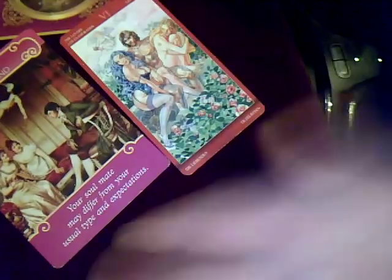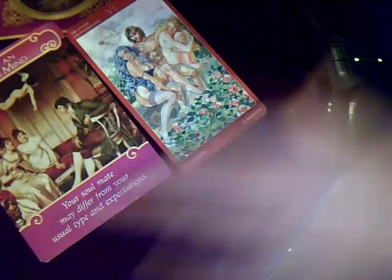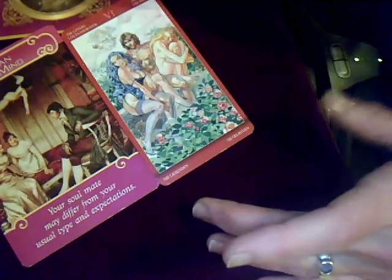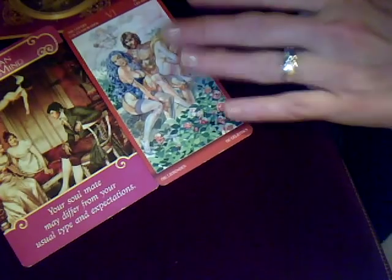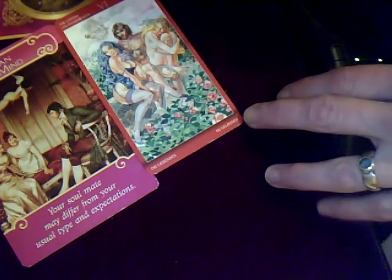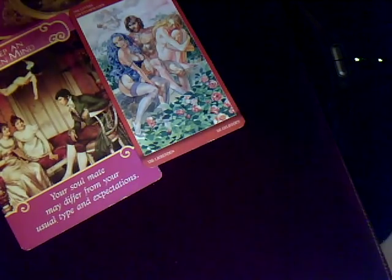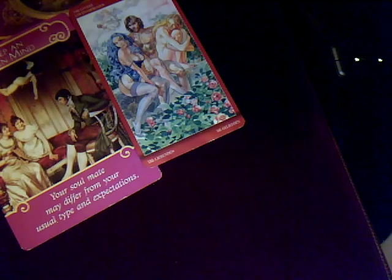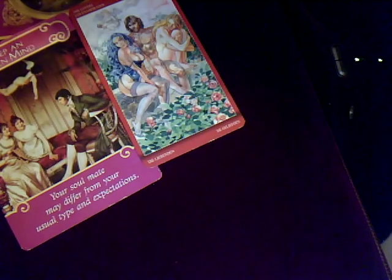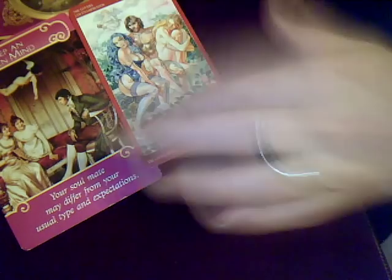We have keep an open mind. Your soulmate could differ from your usual type and expectations. And we have the lovers. This is the lovers card from the tarot, sexual magic. I feel this man is not entirely sure, because I think you are different from what he usually feels attracted to. So he's a bit in 2 minds. He's just a little bit confused. He doesn't really quite know what to make of it, what to think of you. He definitely is attracted to you, otherwise he wouldn't even have to think about it, right?